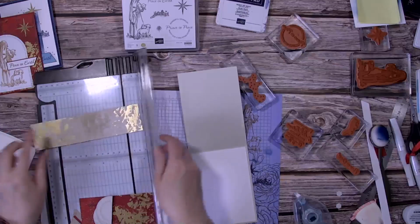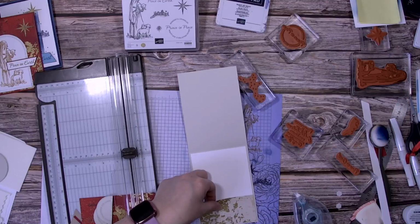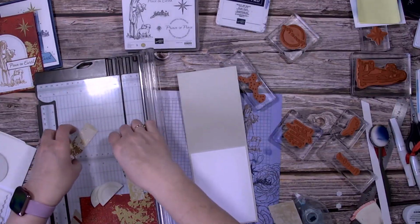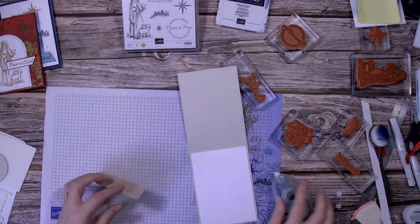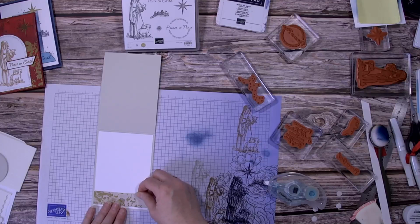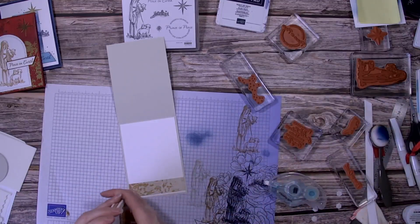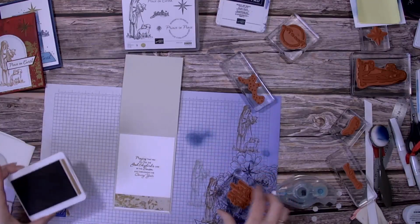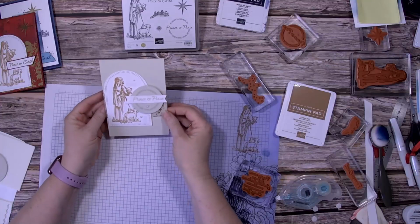And then I'm going to just chop down a piece of the same paper again. I think I don't need it that wide, only 1 inch. There we go. And let's get our pecan pie again, because obviously pecan pie is a bit better than the basic beige stamp pad. Oh, come on. So there you go. That's card number 4.